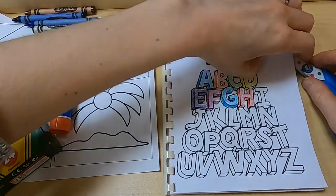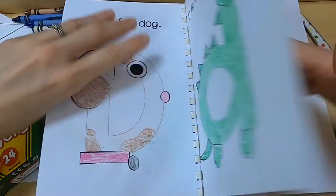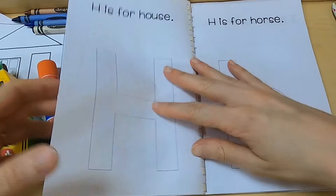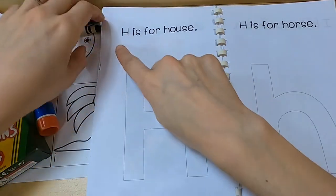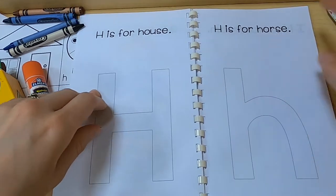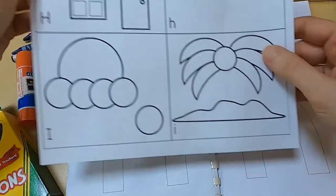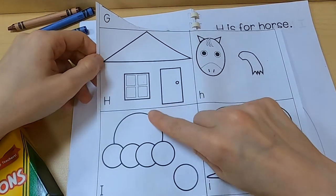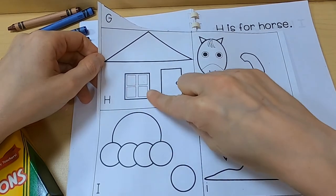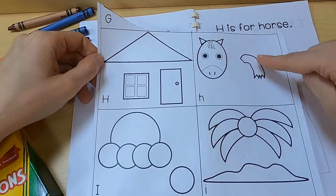All right, let's go ahead and open our book to the letter H. There it is! H! H is for house, and H is for horse. Two awesome H letters. So let's go ahead and take a look at our pieces. All right, so we've got our house pieces. We've got a big triangle for the roof, a square for a window, a rectangle for a door, and then we have the horse's face and tail.